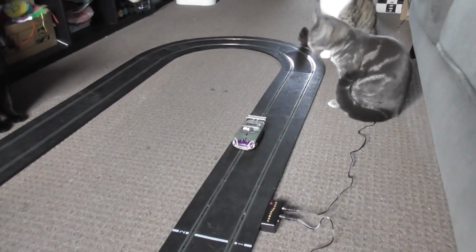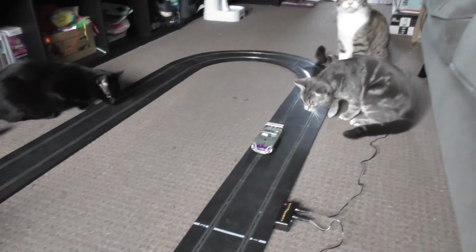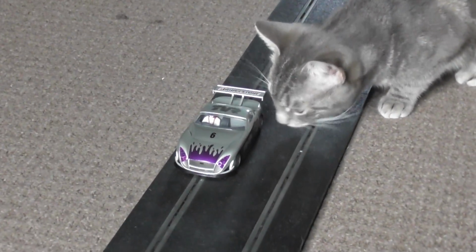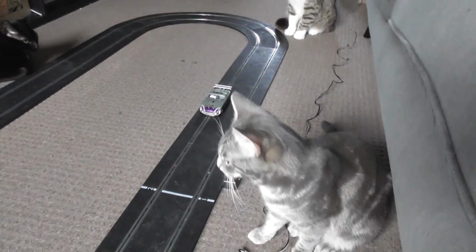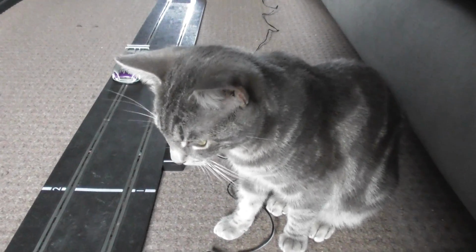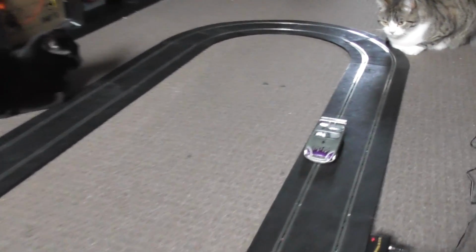Eve has come out of hiding from underneath the sofa, needs a little bit of an itch, and Zeke's now decided to try and lie across. They do like to lie on the track for whatever reason. I'm not quite sure. Eve was more interested in going to the camera than anything else, and in fact often was more interested in the controller I had in my hand than in the actual car.